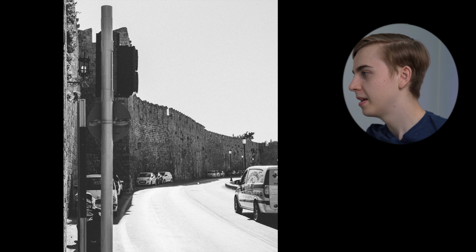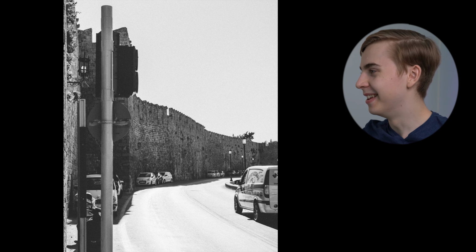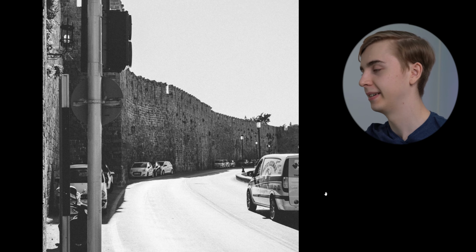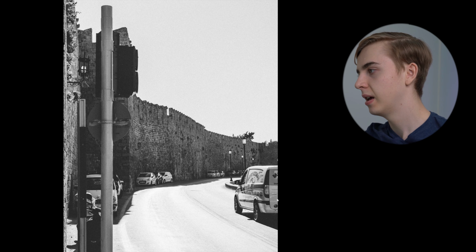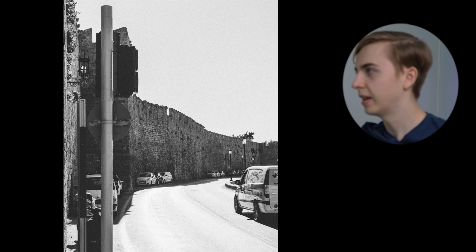Okay, and our first black and white photo. Well, this isn't good at all. First, I see that this car is cut off here, and that's very bad. I for sure would have a whole car here instead, which would fix a lot of the problems in this photo. But I like that I used this to have more depth in the photo. I think that kind of works.